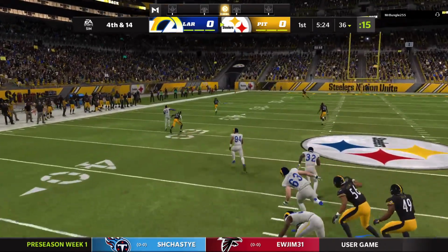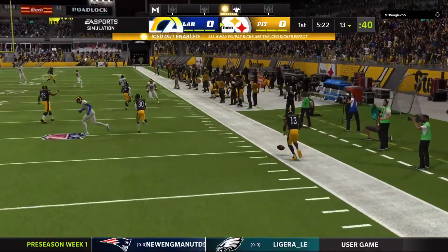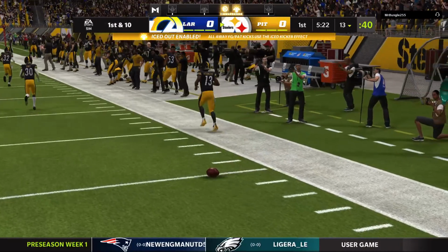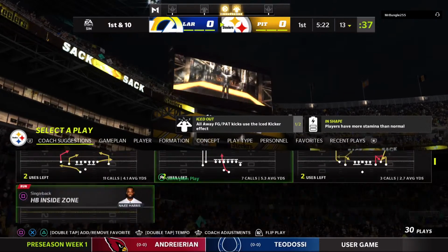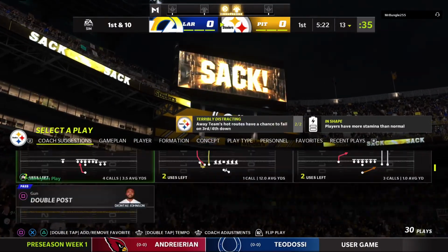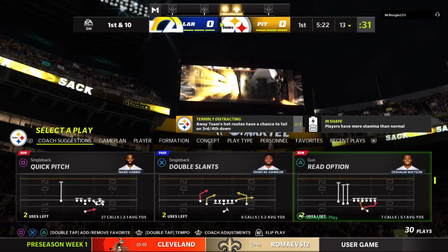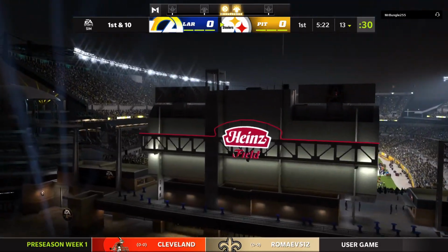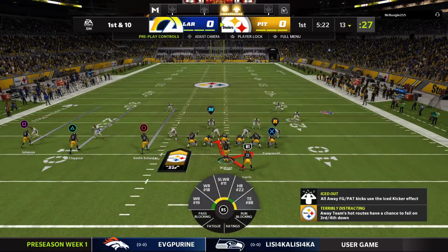On is the punter, Hecker, as he gets this one away. From the 13 now, they work on 1st and 10.